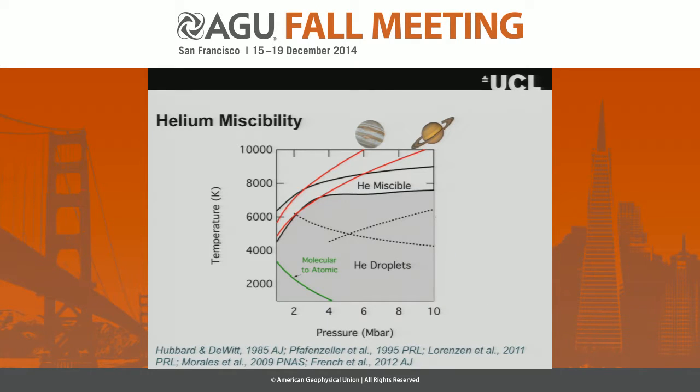Okay? So this is a summary of the conditions under which helium droplets may form. Here is the molecular to atomic transition according to our calculations, and helium is quite miscible at low pressure, but then as you cross this molecular to atomic transition, the stability field for helium droplet formation expands very rapidly before flattening out at higher pressures. And this is from Morales' calculation here. This is from Lorentz using a very similar type of calculation.